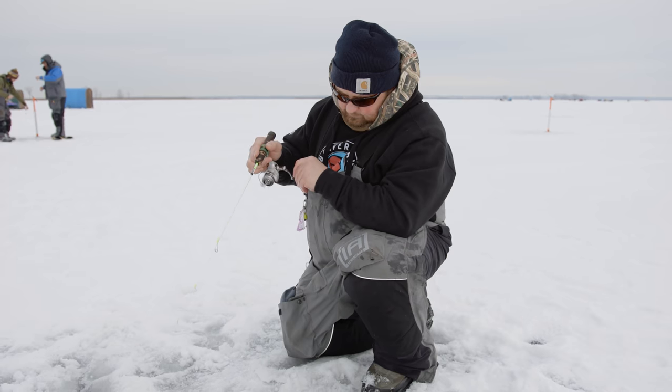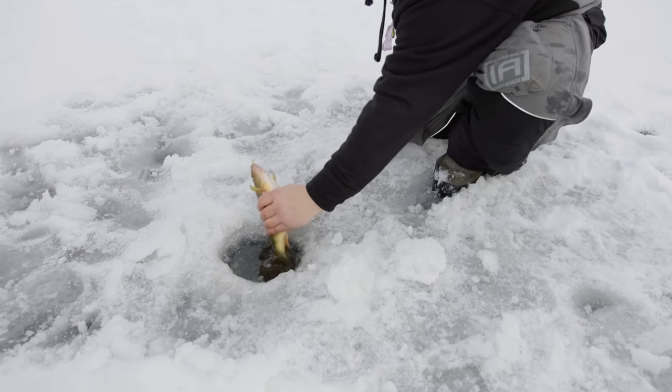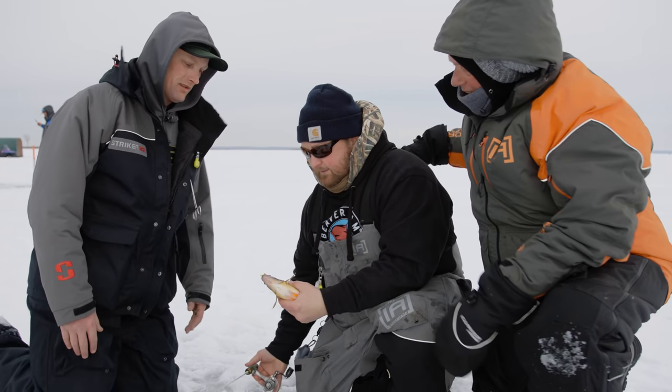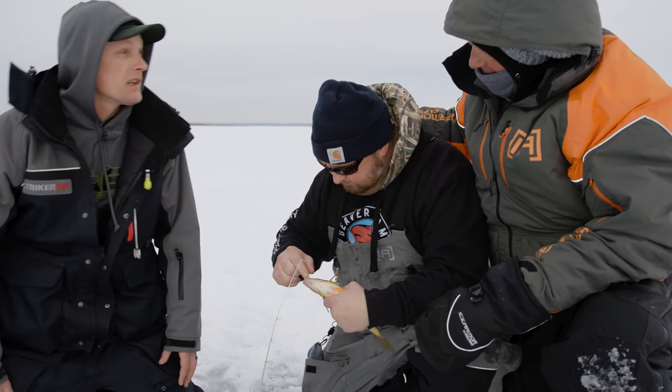Not a bad fish. Hey, Mike's got one on over here, Tyler. Ooh, Mike, is that a dandy there, buddy? Hey, Tyler, take a look at that, buddy. Is that unusually big, Tyler? No, there's a nice number of those size perch mixed in throughout the day.